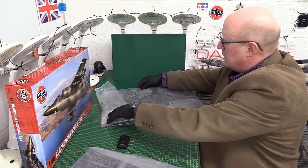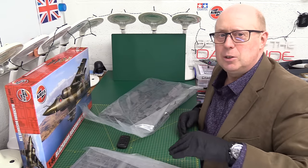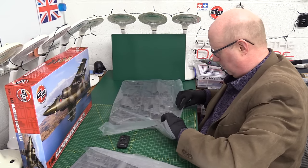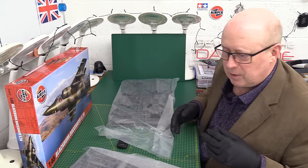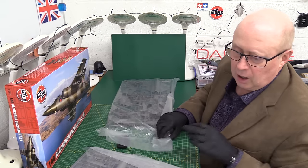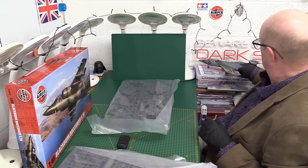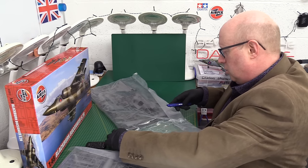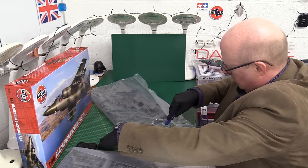So, let's have a go at this then. Now, what have they done here? Now, Airfix, your bags are massively too big. However, in your defence, you have crimped them in such a way that the sprue doesn't do this. They've been crimped relatively close in to the sprue itself, which is a good thing. So let's just see if I can get my way in here.